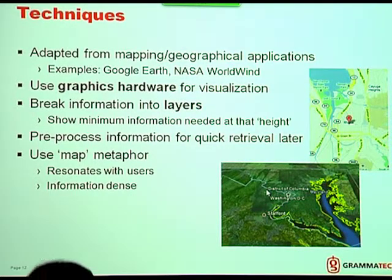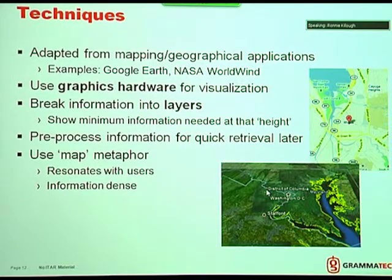Right, so in order to do this kind of Google Earth technique, we need to break information into layers. Part of that is taking the component relationship of a system and using that as a region on the surface, and then subcomponents are states within it and counties and so on. We do a certain amount of pre-processing so that when the client asks for something because it's about to display it because the camera is in the right position, the server can retrieve it quickly.